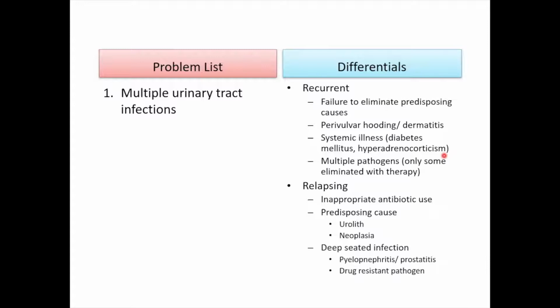But we also may be dealing with a refractory urinary tract infection. And that could be due to inappropriate antibiotic use, which is certainly possible because we're not basing our treatment on culture because we were not permitted to do culture. So the clients tied our hands. We could have a predisposing cause, and that can include something as simple as uroliths. And because we have not been permitted to investigate the abdomen with imaging, we may not know that a urolith is there. Or of course, neoplasia could be a concern.